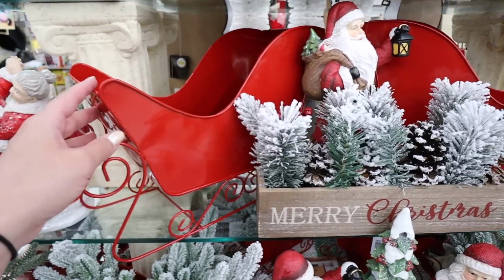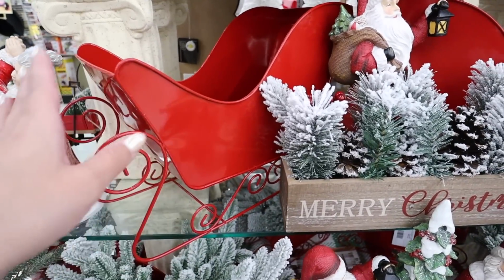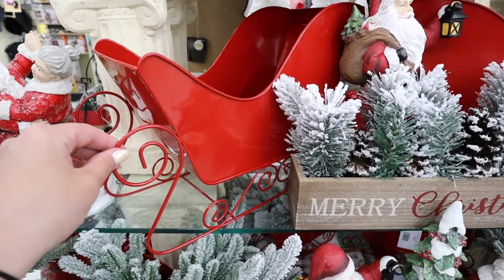For $30, they have this big red sleigh, and this is super cute. You could use this for a ton of things, and also this is very customizable.